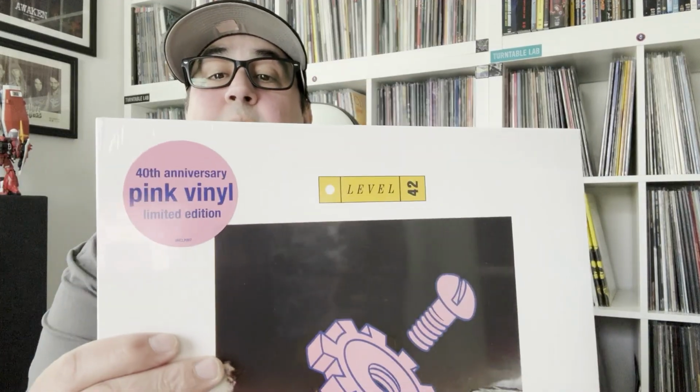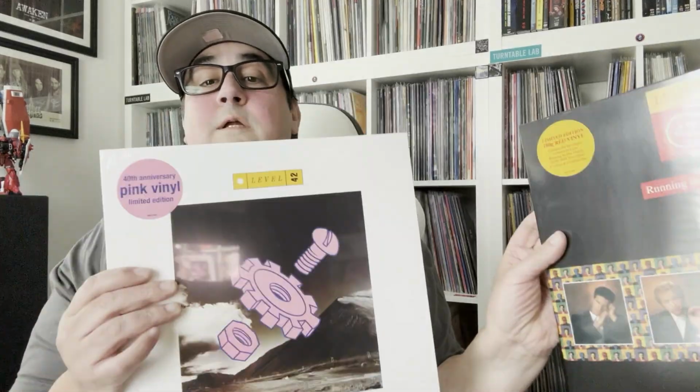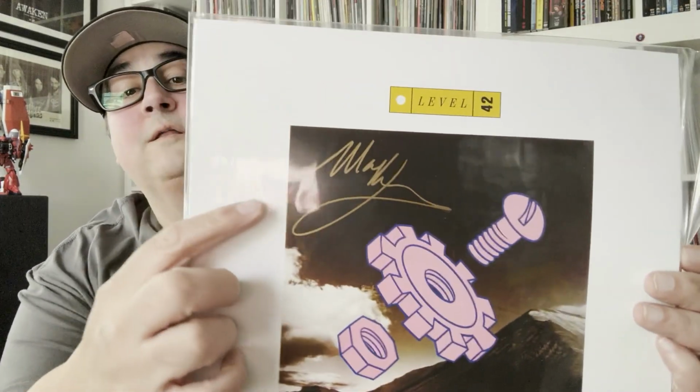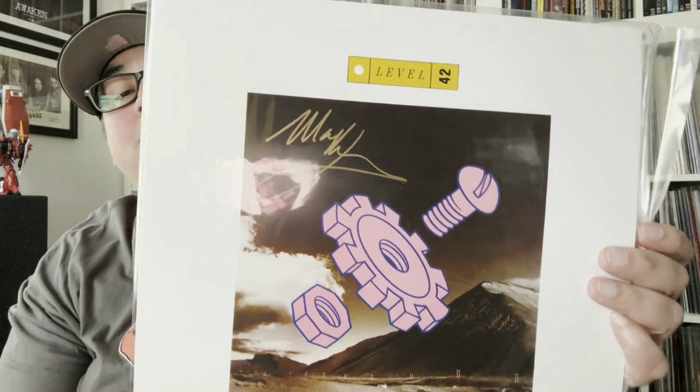And this one I really wanted. I don't have it in my collection. It's War Machine. It's in pink vinyl. This one is in red vinyl. See? These are their first two albums. And it came with a signed insert, but it's the cover of War Machine that is signed by the artist, hand signed.